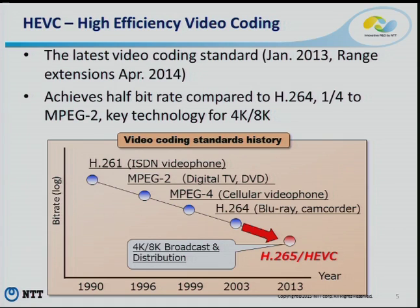And now we come to HEVC, the latest video coding standard. It was issued in January 2013, and its range extensions were issued in April 2014. It has only half the bit rate of the previous standard H.264 and one-fourth that of MPEG-2, which is now used for current digital TVs. High compression is needed for the increasing amounts of ultra-high definition TV video data, so it is a key technology for 4K, 8K broadcasting.